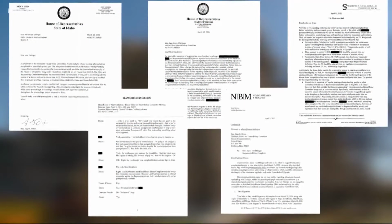Former Idaho State Representative Aaron Von Ellinger pleaded not guilty to 2 felony counts of rape. He allegedly raped a 19-year-old State House intern back in March. The 39-year-old former Republican lawmaker, who resigned from his seat during an ethics committee hearing in May, was arrested in September. He is currently out of jail on his own recognizance. The trial is set to begin in April.